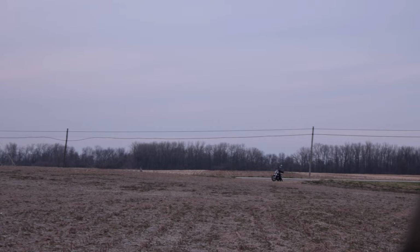So a couple days ago when I was scouting out this location, all of this land was completely submerged in water. So this is like the river bottoms. It's sort of a floodplain where the Wabash River, which is just over here behind this tree line, will come out when it floods and flood out this cornfield.